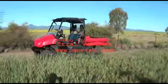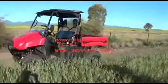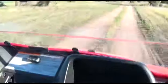A little bit of small grain spray. Yeah, I think Vanilla would be rubbing their hands together. What do they call this thing, a Honda what? MUV 700.